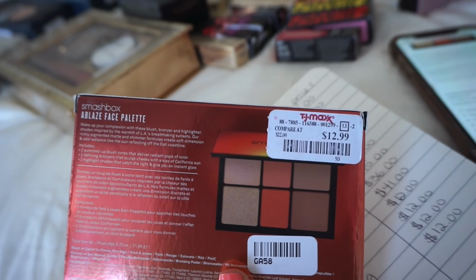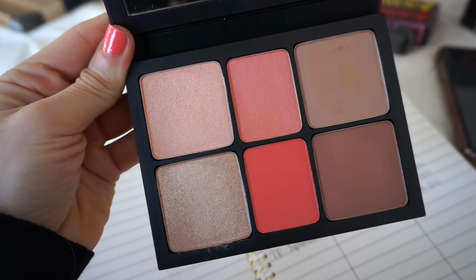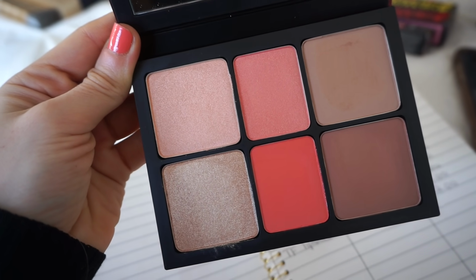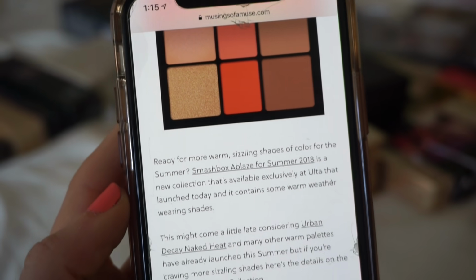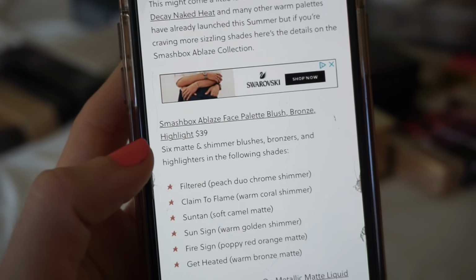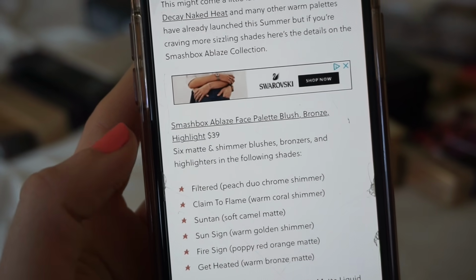The next product I want to show you guys is the Smashbox Appellees Face Palette, and this I got for an amazing deal at $12.99. So freaking cool. And it's super beautiful. You get a bronzer, a contouring powder, 2 blushes, and then 2 highlighters, and the quality of this is insanely soft. I don't even know how to describe it. It's so yum. Since this was limited edition, it's not sold anywhere at the moment besides eBay, which is where the prices are jacked up. But right here you guys can see it says Smashbox Appellees Face Palette, Blush, Bronzer, and Highlight, 39 bucks.